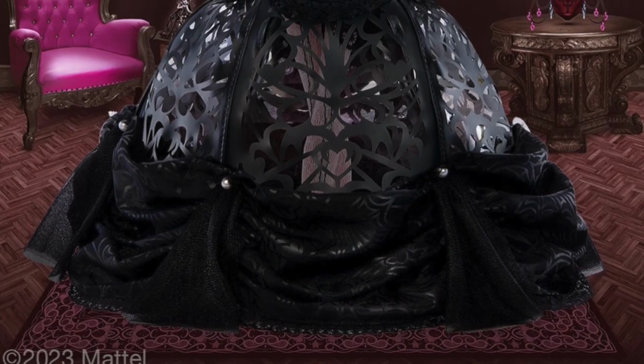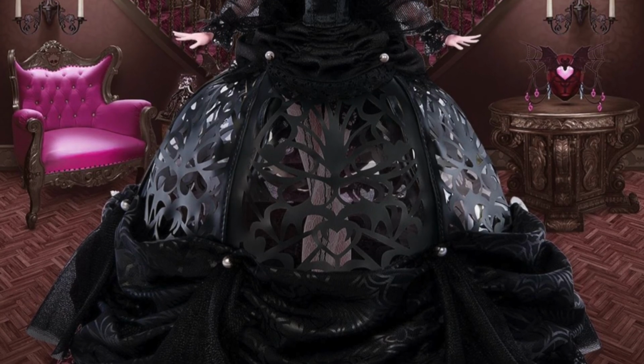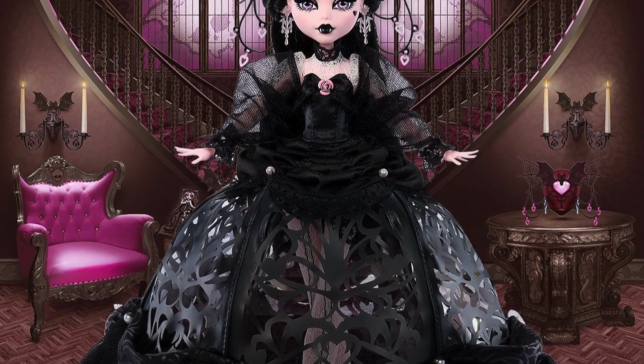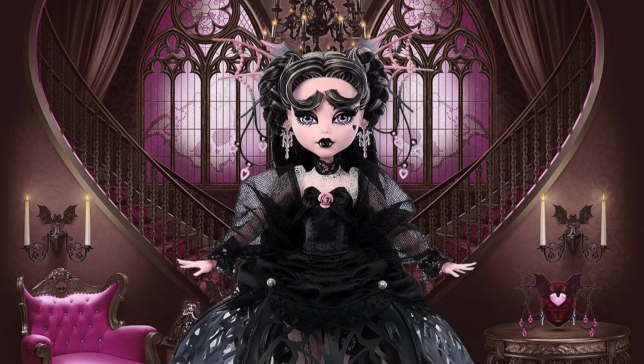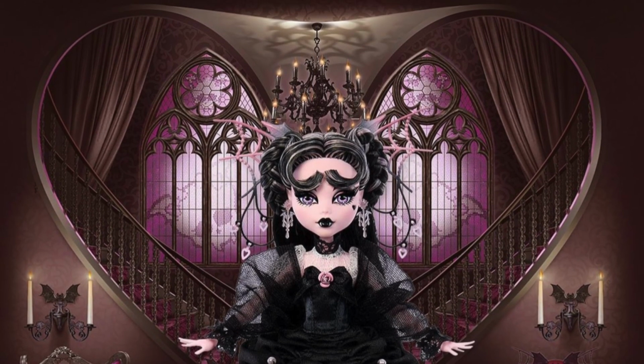Speaking as a Draculaura lover, I love Draculaura. She is absolutely one of my favorite characters to purchase as a doll. This particular one, she's incredibly detailed. She's very, very, very detailed. I think she's definitely very unique from most things we've gotten before.